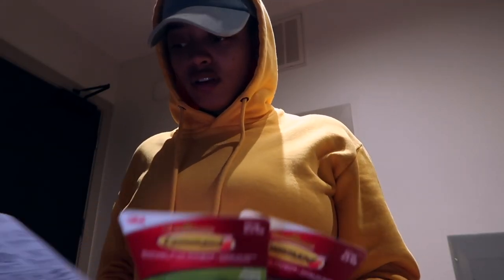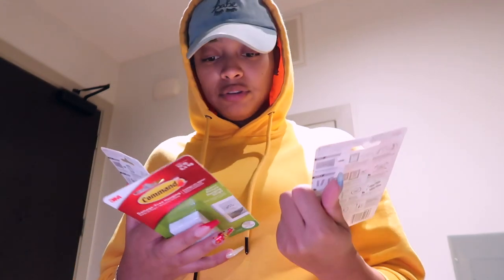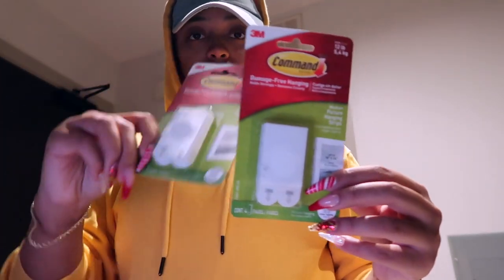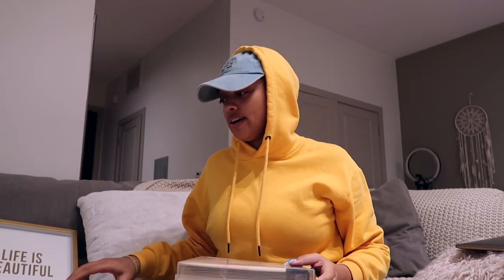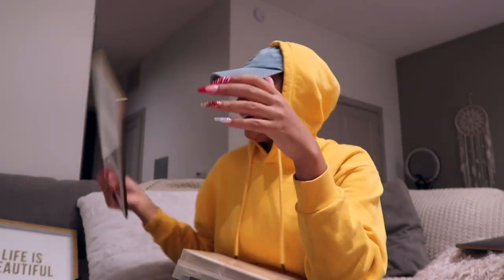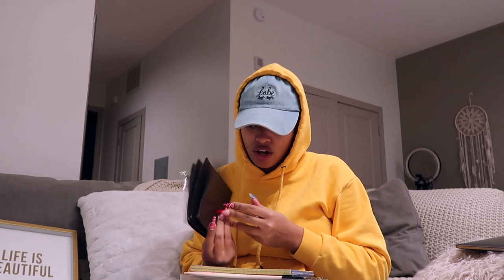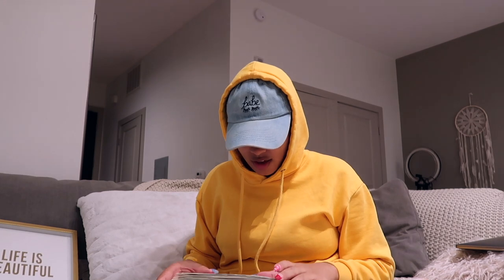I got 3 packs of command strips. I was just like, let me grab a couple so I have extras. These are the longer ones, and these are like the half strips. Probably gonna use the half strips because they're smaller pictures. Okay, so I have this picture frame that I bought from Home Goods. I showed you guys. I'm about to put some photos in here so I can hang this up too. I got some home photos that my mother sent me. Hopefully there's some cute ones in here.